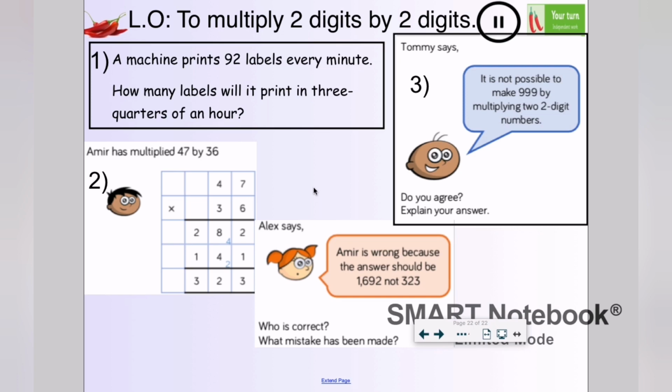Question 2. Amir has multiplied 47 by 36. You can see his working out here. Alex says, Amir is wrong because the answer should be 1,692, not 323. Who is correct, Amir or Alex? And what mistake has been made by one of them?